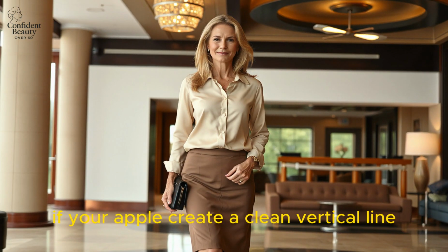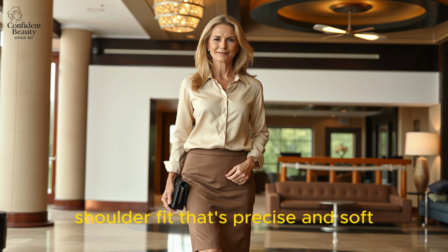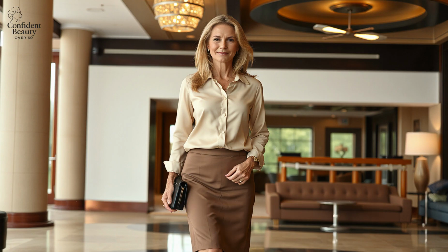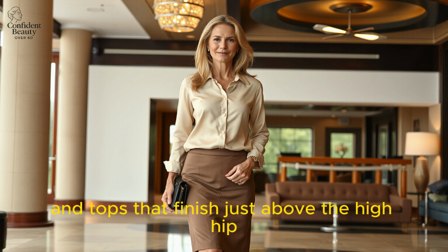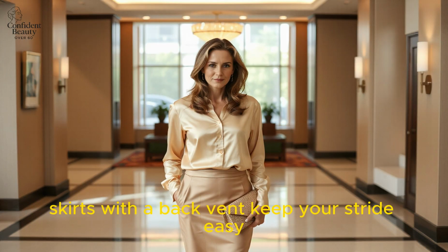If you're Apple, create a clean vertical line, choose a moderate V-neck, shoulder fit that's precise and soft draping through the midsection. Skip tight waist elastics or heavy front pleats. If you're Pear, balance the frame with subtle shoulder structure, a boat or small V-neck, and tops that finish just above the high hip so fabric doesn't cling. Skirts with a back vent keep your stride easy.